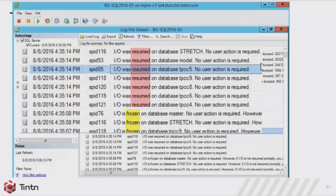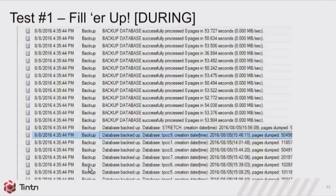So just seeing this alone and seeing a delta between it isn't bad. That's more of a polling time. It wasn't that you actually had 6 seconds sitting in there. So here we are filling it up, and once we do that quiet snapshot, what we're finding here is this line item that says database backed up, and it says the database name, creation time, and the number of pages that were dumped.